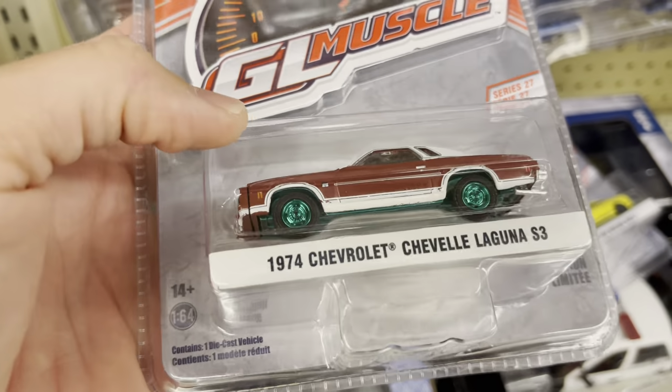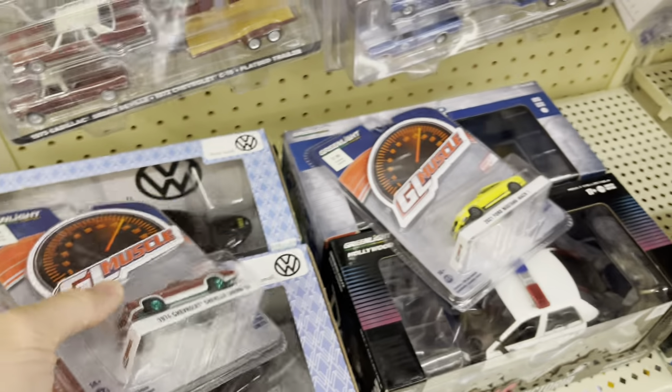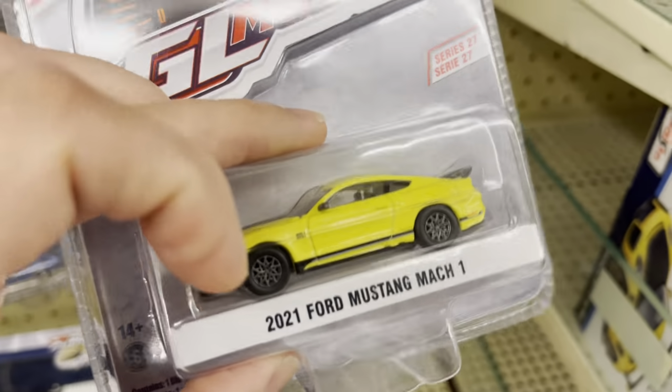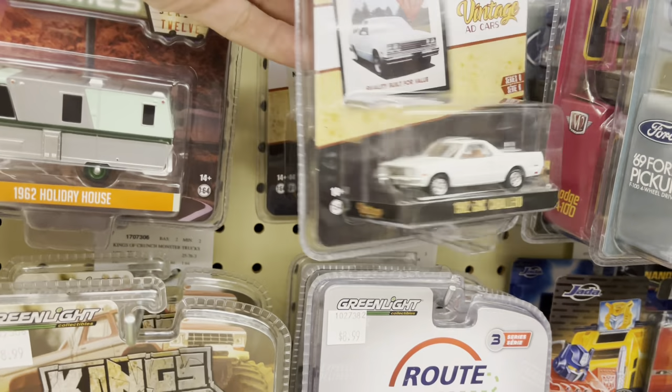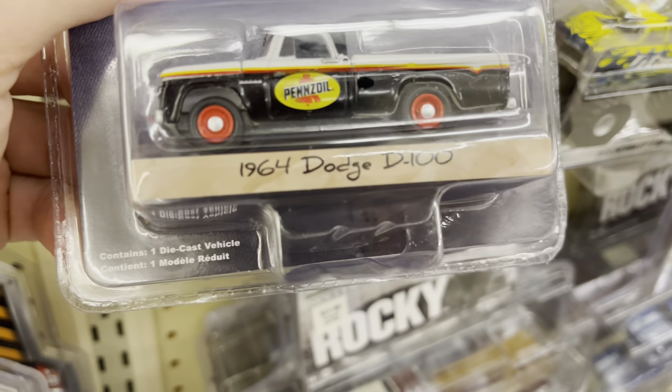$8, $10 with tax for a Chevelle Laguna S3. I mean, it's a greenie. I don't know. This is not a greenie, by the way. Yeah, we've already covered that before. Oh, I don't think that was here, but we have seen that before. Dodge D100, 1964.